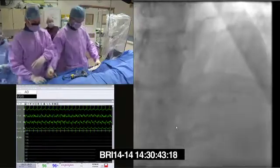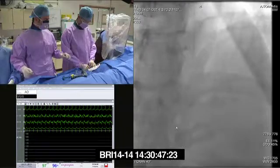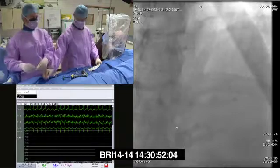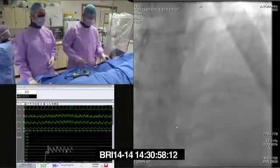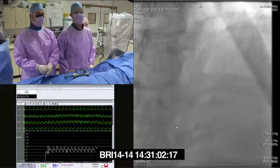Okay, let's take a 2.5 by 15 balloon. Yeah, that's perfect timing. Got it? It's interesting, there is a sort of theory, if you can't pass an export catheter, it's actually a reasonable thing to go in for your dilate. I felt we would hopefully have got away with that, but not.